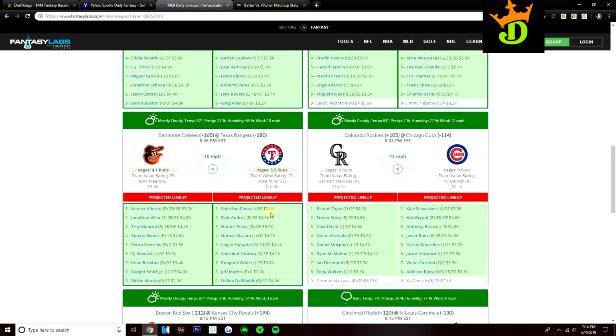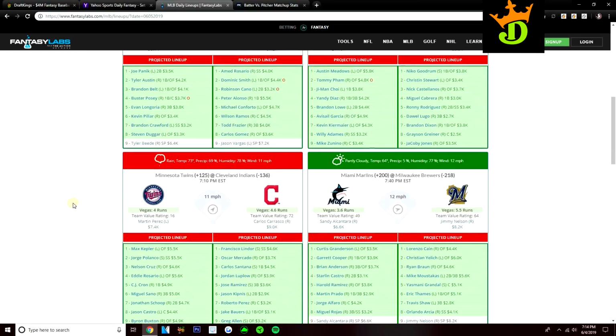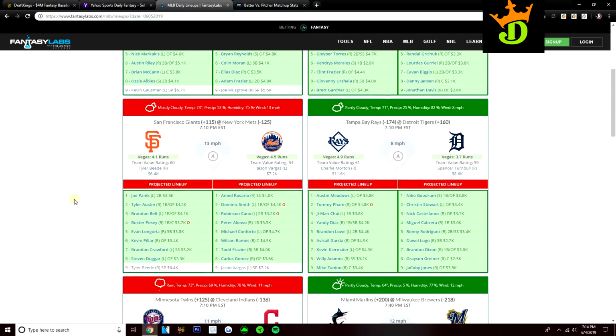The Rangers don't have a ton of righties that I really like to roster. Like a lot of their lineup is left-handed heavy. But Andrus, Pence is expensive, but he's been great this year, surprisingly. Logan Forsythe, Cabrera, those are guys you could target. I don't think the lefties are terrible plays, but I do prefer to roster righties versus John Means. But other than those 3 teams, there aren't a ton of other teams that really catch my eye.